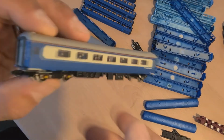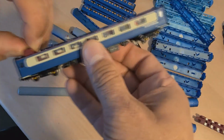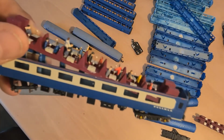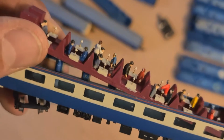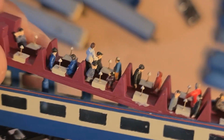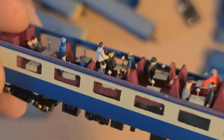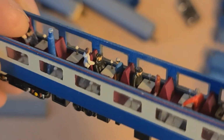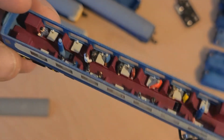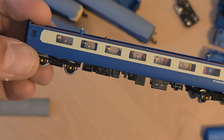And if we have a look inside, I've even got people inside everything. And if you have a look on the tables, yeah, we've got etched brass table lamps on all of the tables. Now I have 13 coaches, and they did used to run 13 coaches occasionally, so there will be a full rake of these eventually, and it's going to take time, but that's my most, I'd say, major project that I've undertaken so far.